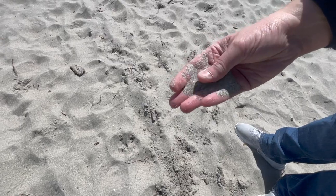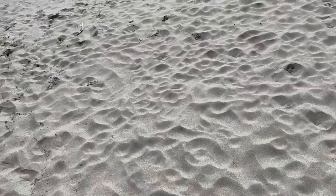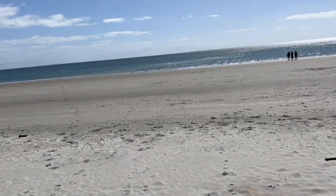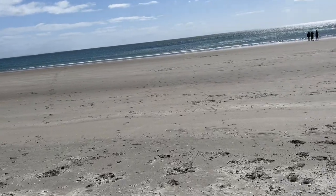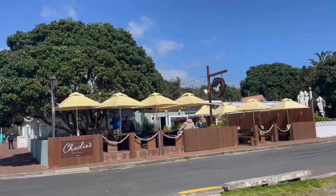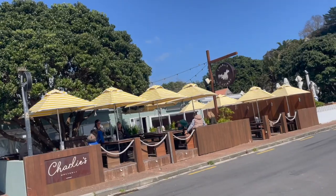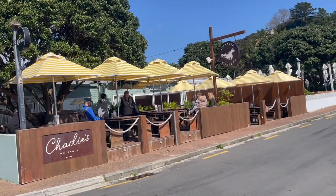Wow. This really does remind me of Port Stewart. The sand is rather soft. However, it does harden as you get further to the shoreline. Obviously, with the tide, it has been here more recently than further back. Also at Onetangi is Charlie Farley's, which looks like a pretty good eatery.